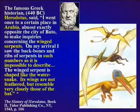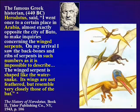Now, Herodotus wrote in 440 BC that he was in Arabia and saw a winged serpent. He said, "On my arrival, I saw the backbone and ribs of the serpents, in such numbers as impossible to describe. The winged serpent is shaped like the water snake, and its wings are not feathered and resemble those of a bat." Could he be talking about this pterodactyl?